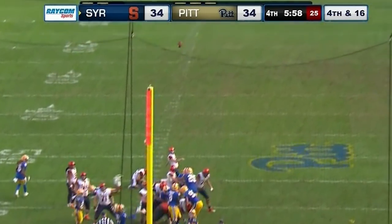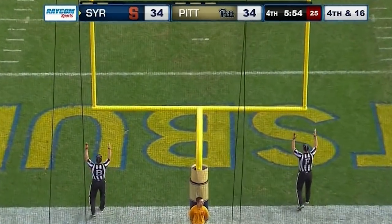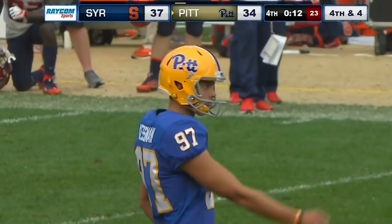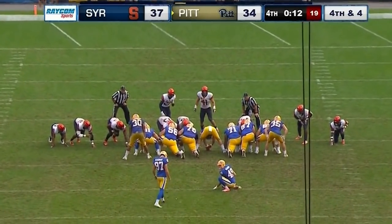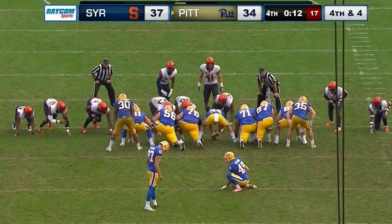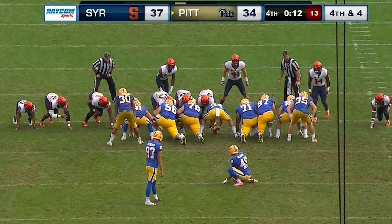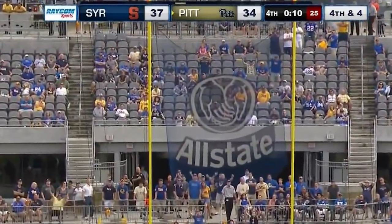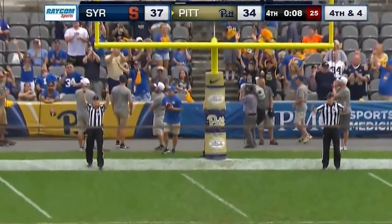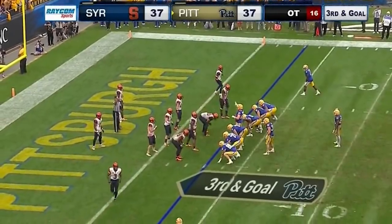2 for 2 on the day. Schmidt from 54 yards. He knocks it through. Wow, what a kick. He's out of timeout, so it cannot be another Dino Babers timeout. Yarder from Kessman to tie it. It is good. 3 for 3 on the day.